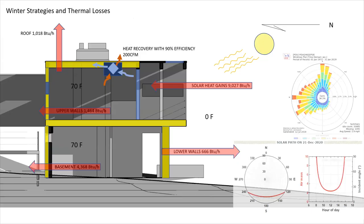So here's a look at the winter strategies. As you can see, this is where I decided to cut out April through August. I used this section cut in SketchUp and changed the solar path. And there was absolutely no direct sun during those months. So I switched those out.